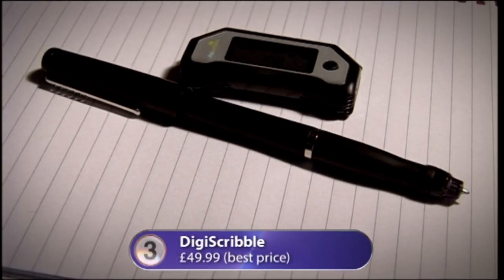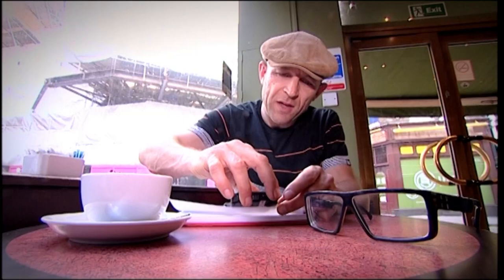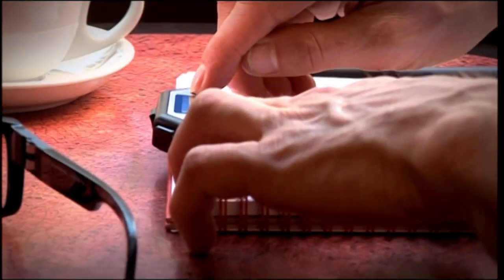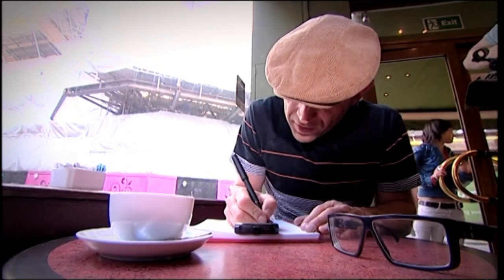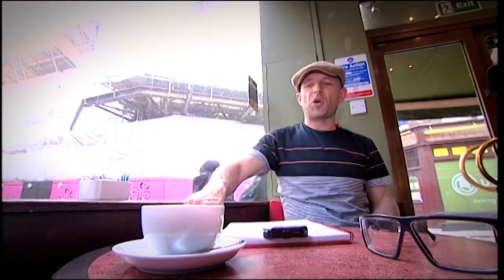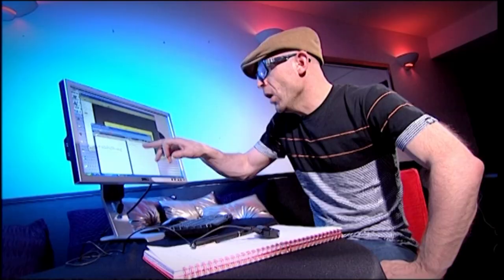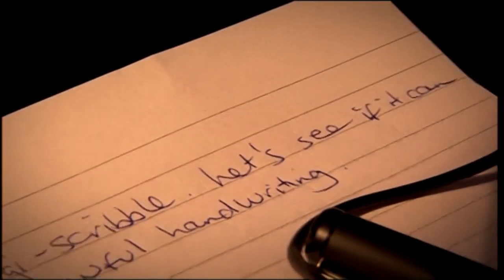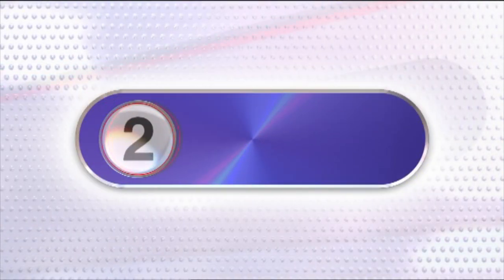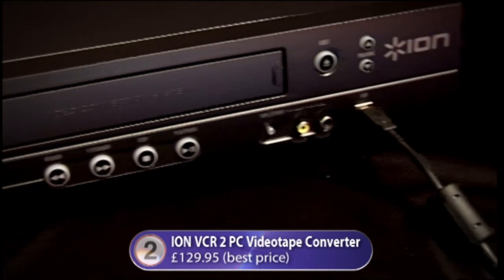At 3, it's the DigiScribble, a portable digital note taker which saves you the job of typing up your handwritten notes. You click it to the top of your paper pad, press the go button, and then start to write. It receives and records movements made by the pen, storing your precious scribbles as you go. Job done. Then, once back at your computer, you hook up the receiver by USB to reveal the results. Oh, look! This is the DigiScribble. It says "Het" instead of "let's". OK, my L's do look like H's. See if it understands my awful handwriting. It's really good!